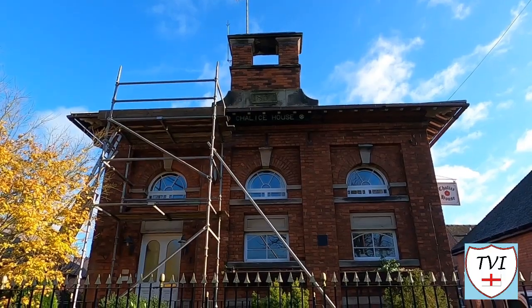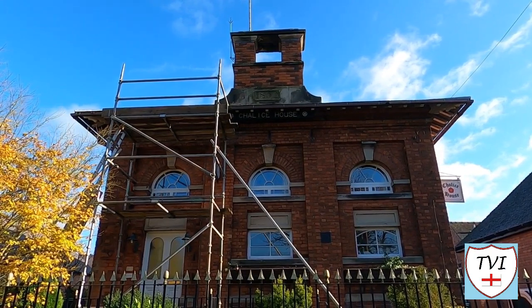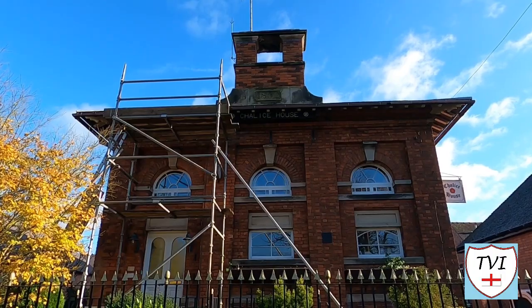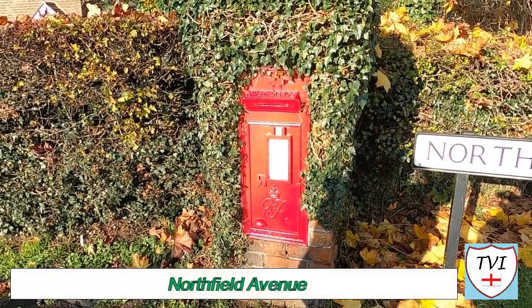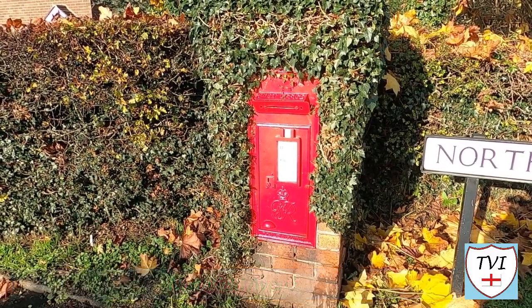Next to this is the Chalice House, which itself is a former infant school built in 1852. Dove Lane, by the way, used to be known as Dove Street. After a lot of houses, the road becomes Northfield Avenue, and that's where we came across a George VI postbox.